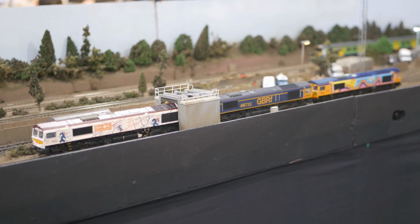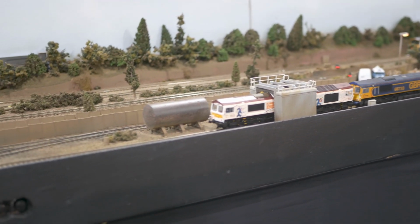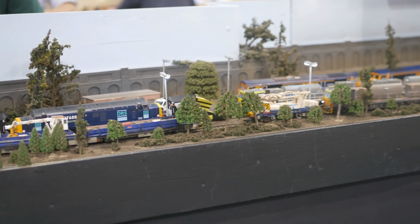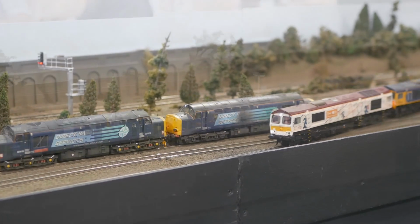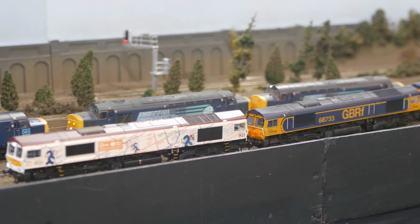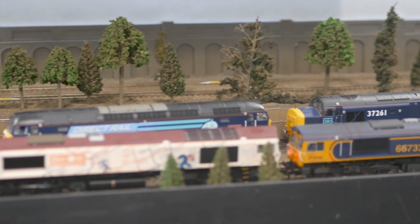I have a driver that drives the trains from the feeder yard into the station. I then have someone driving from the station back round to the feeder yard, and then I have 3 people in the feeder yard just changing the stock, getting them all around, and then I have one person out the front operating the yard, and then we have one person in control of the layout to just try and make sure that we're all running smoothly.